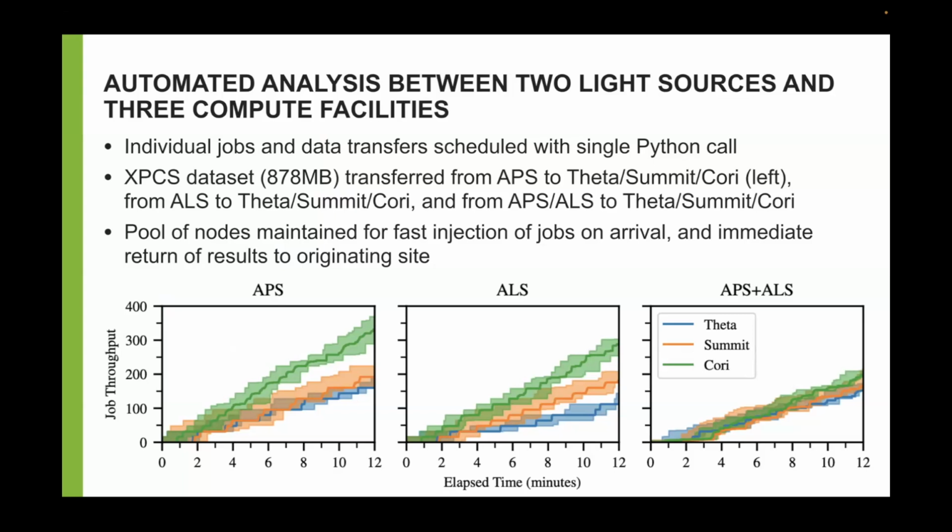We also did another experiment where we looked at now going from multiple light sources simultaneously to 3 compute facilities. The first one was from 3 light sources to ALCF. In this case, we were going from 2 light sources to 3 compute facilities. You look at the names of the machines on this slide, and you can see this is kind of old because you don't actually recognize the names of the machines. Theta has been decommissioned, and Summit is about to be decommissioned, and Cori is gone. But again, the point here is that we could leverage the computing facilities even if the light sources were operating simultaneously and keep up with their workloads.